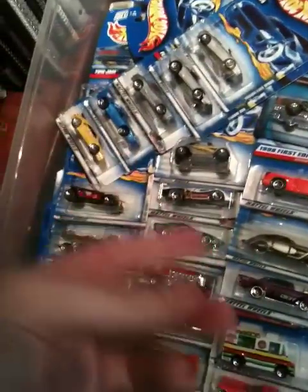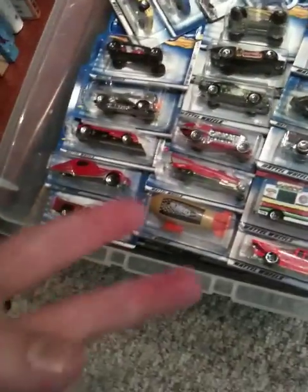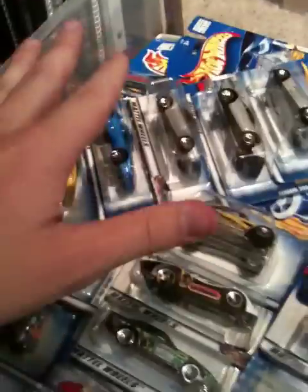Yeah, so these ones my dad bought online at eBay and Amazon. He actually bought a case of like 60 Hot Wheels for like $40, and he also bought 180 Hot Wheels for like $60, which is a good deal. And if you guys want to work out some Hot Wheels trades, just let me know.